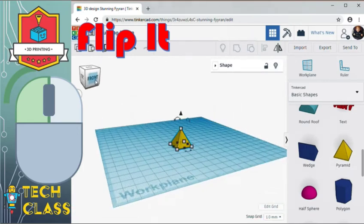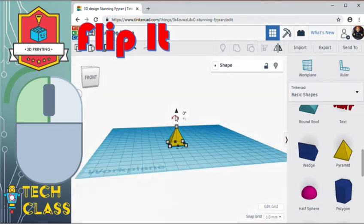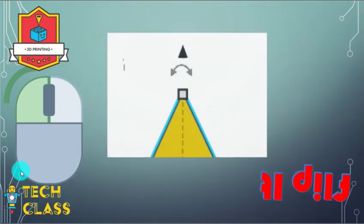So you want to get a good angle like this. And the curvy arrow, click on that. You see it started at 0, and we want to get it to be 180, and that is flipping it exactly on its tip. Kind of cool, kind of cool. So let's take a look at how we did that.